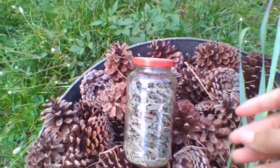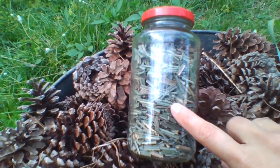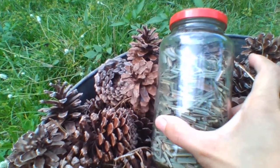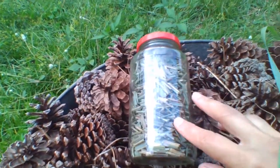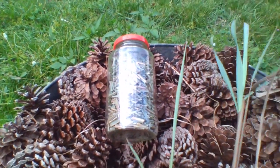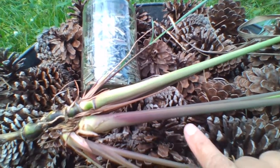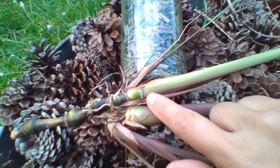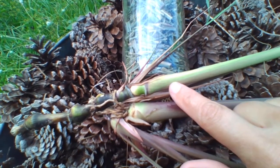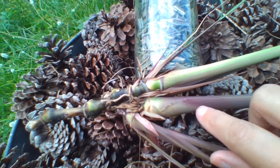What you're looking at here is some of the lemongrass that I dried myself and bottled, and I use this for tea as well as for cooking. If I want some of the really fresh stuff, then I just come back out here and I'll dig up some of the stalks, because down close to the stalk is where a lot of the flavor is, and there you get a lot of the oil. The oil is really good for your skin. It's good for cooking. It's good for so many things.